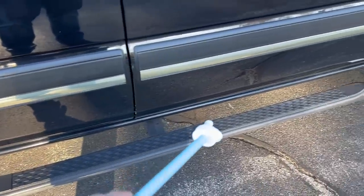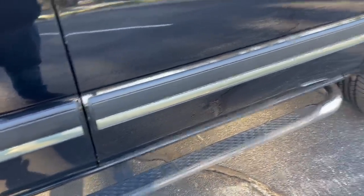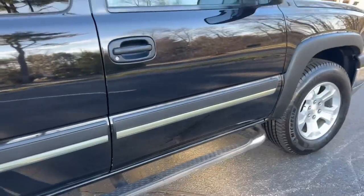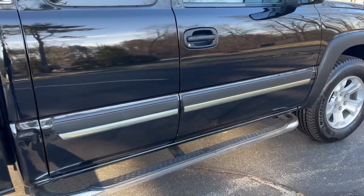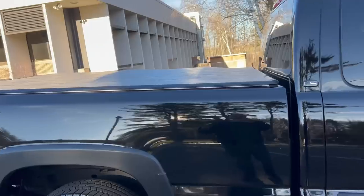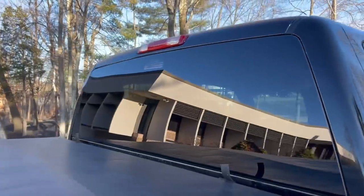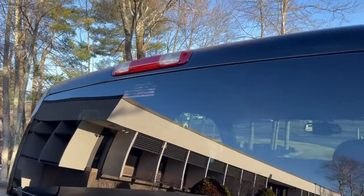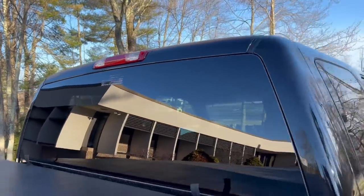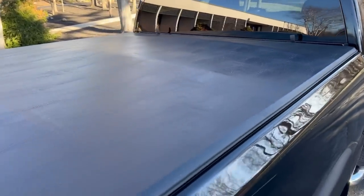It does have the factory GM Nerf or step bars. Love that or hate it. It's definitely a mama-papa type thing to put on a truck, with the GM accessory tonneau cover. Tells you the type of people that owned this truck. Back glass, I like it. It's got the privacy glass. Faded Old Glory up there, had to leave that on there. Really nice original GM tonneau cover.